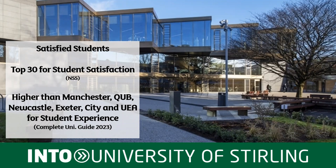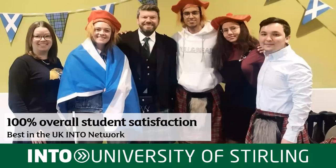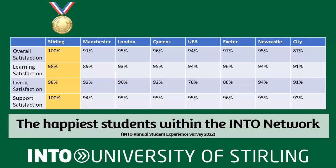And again, just taking Craig's point earlier on about our student satisfaction, our University of Stirling students and INTO Stirling students are happy students, satisfied students, constantly in the top 30 for student satisfaction, according to the National Student Surveys. And if we can blow our own trumpet a little bit, higher than our colleagues in Manchester, Queens, Newcastle, City and UEA for student experience. So your students will be happy here and enjoy their time as well as benefit from it. And just harking back to Craig's previous point, 98% living satisfaction. And we can even exceed that with our overall student satisfaction within INTO Stirling for 100% overall student satisfaction, according to the most recent INTO surveys.